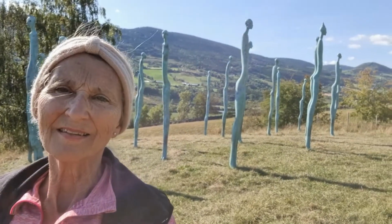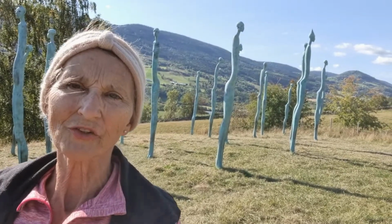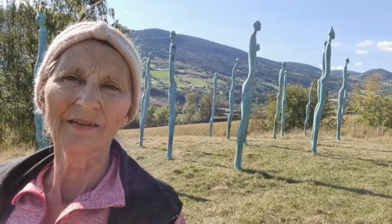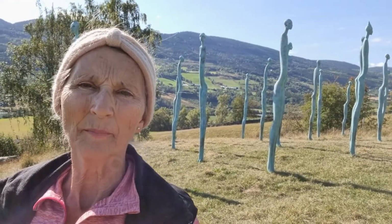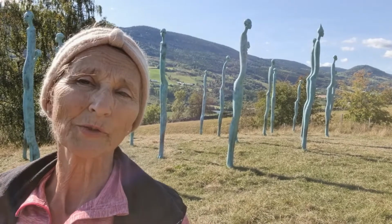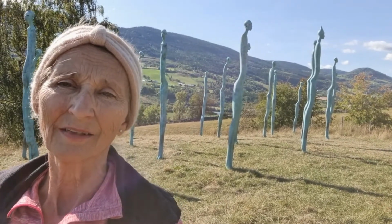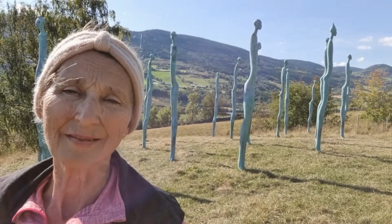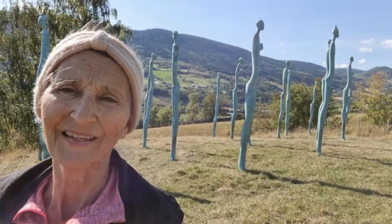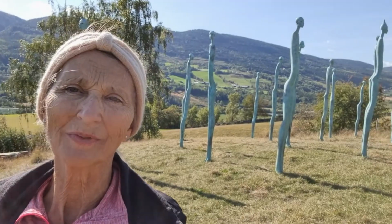Gitte Delin is, of course, a Norwegian artist, but she lived in Mexico for many, many years, and she was inspired by the Mexican art. But unfortunately, she died in 2012, the same year as these sculptures were put up here in this fantastic landscape.